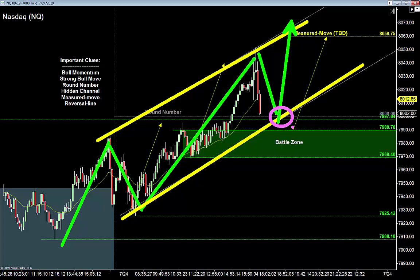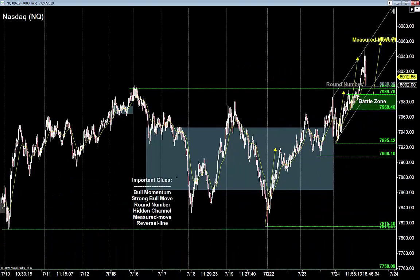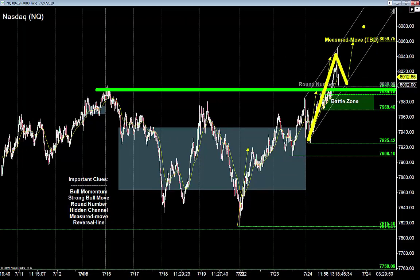Here's the problem, though. Look where the low of that channel is. It's right at the big round number, but more importantly, it's right at that prior high. Now, hey, this may act as support, right? I'm sure some of you guys are saying, well, no, bro, this is reversal line support, we're going to buy off that level. It might be. It definitely might be. But I don't trust that at all.